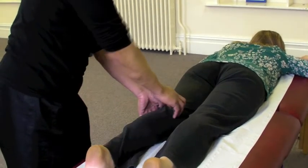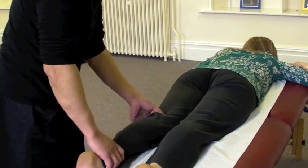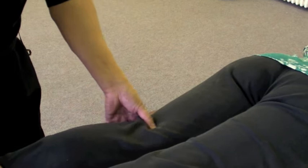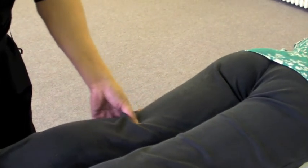So this is one of the points along the bladder meridian where stress accumulates, and it is very sensitive in this point. What I'm doing now is to release the pressure from this point, and thereby the muscles will ease off. We'll create a balance back to the flow of the channel.